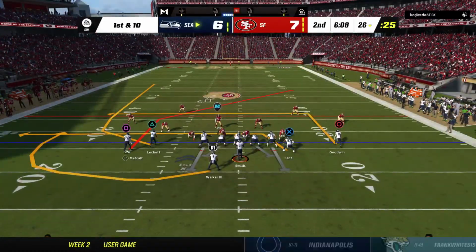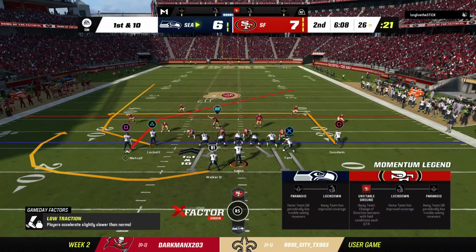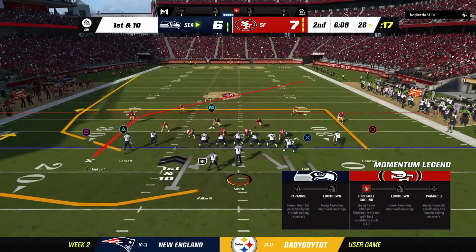Coming to the line here to begin their next drive, the Seahawks offense. And after the field goal last time, we'll see what they can get here. At least they got points out of the last drive, Charles.